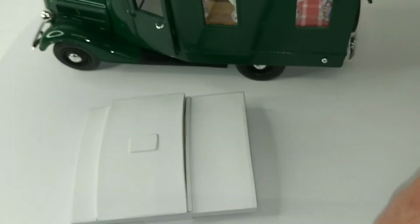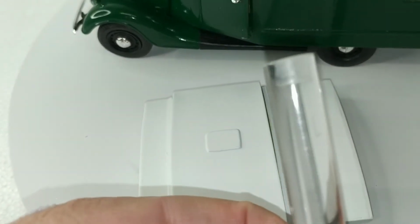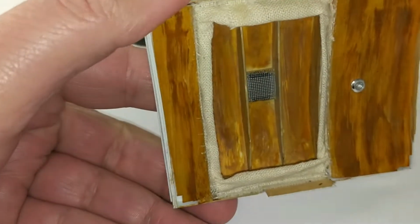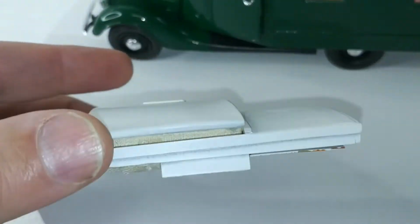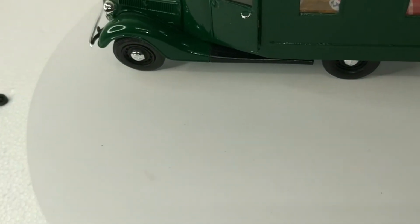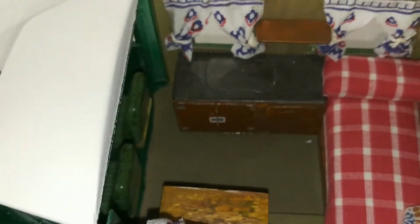Right, and this is the rod that I use. I made a little platform, made it just clear rod, and that just sits inside that little slot there, and that holds the roof up when it's on display. Alright, get that out of the way. Right, we'll move over to the interior of the car.